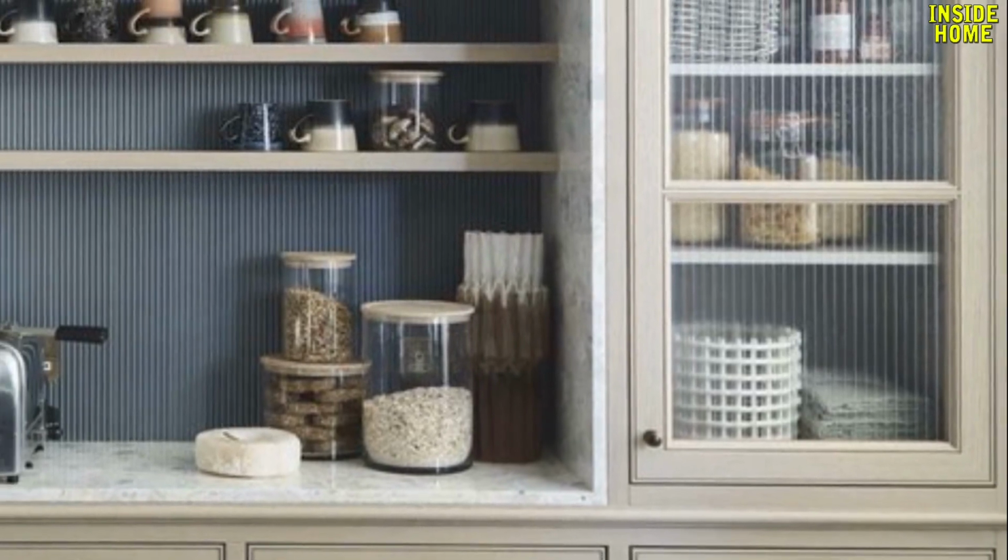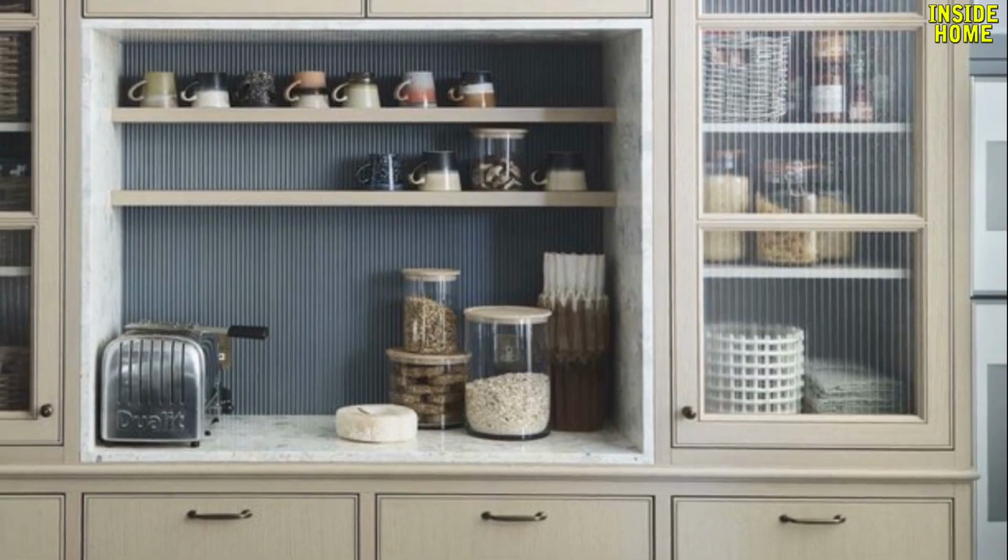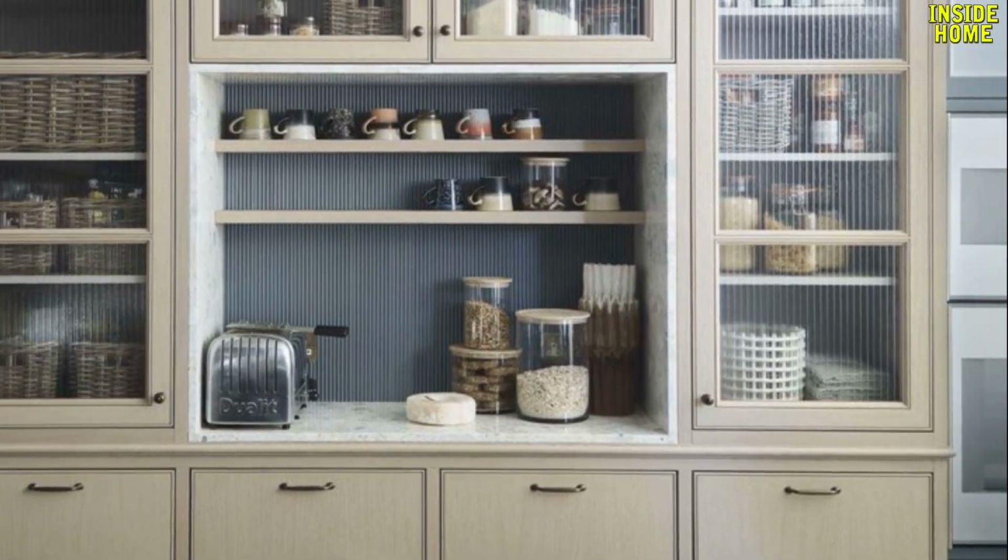They paid close attention to architectural details, incorporating bespoke joinery and high-quality finishes that elevate the everyday experience.